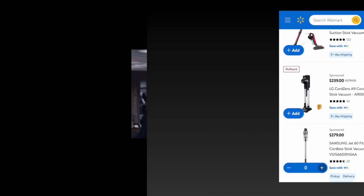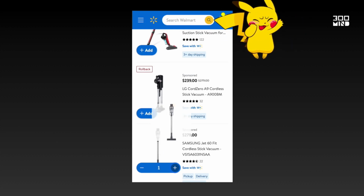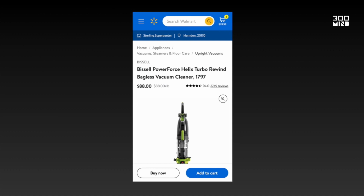If Walmart really insists on doing this, then they should consider making the number bar start with 0 and animating the bright yellow badge on the shopping cart whenever it gets updated. If something big, blinking and yellow doesn't catch a user's attention, nothing will. Now let's move on to the product page.